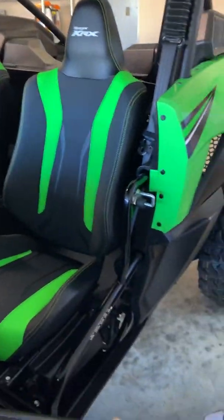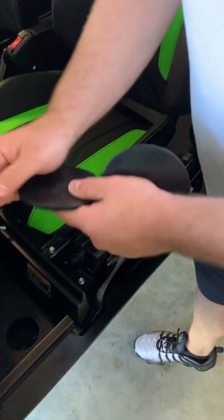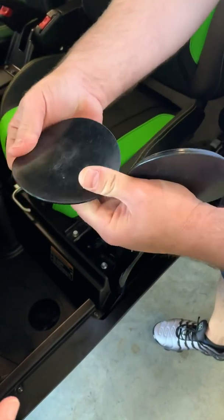The one thing I don't like about it is the drain plugs. I have them out because I washed it. Man, they're so hard. I know they don't look like it. They're just so hard to get in and out.